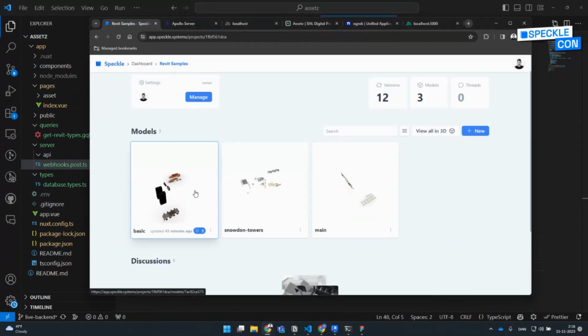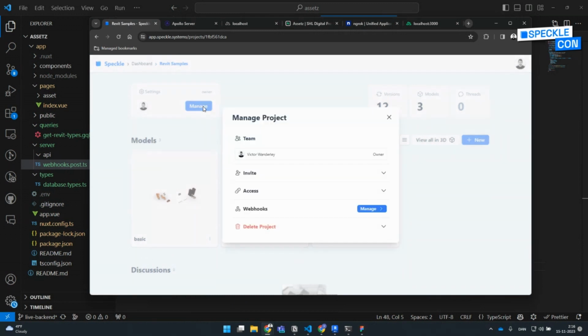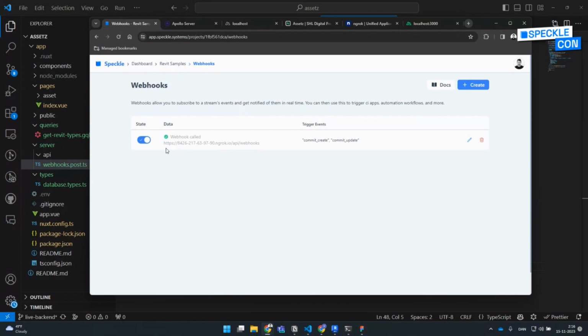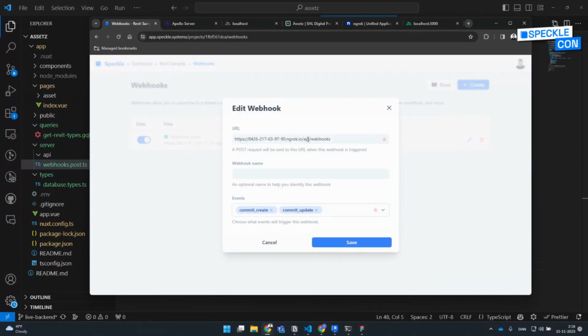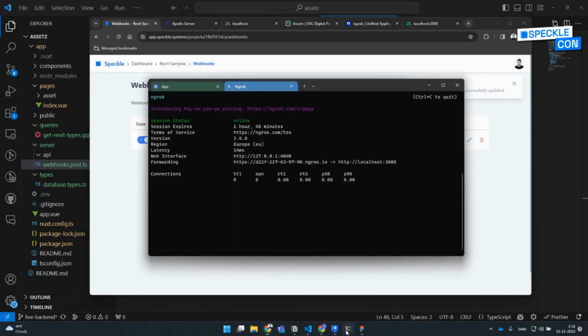I've prepared this project called Revit Samples, and then I need to go into Manage, Webhooks. We're using this for the first time. And then I just basically need to update my webhook that I've created previously. You'll notice that it's the same concept that Daniel was telling us about the folders. I have a folder under my server called API, and then inside is webhooks. So I can just put this in. I can say that I want the events commit create and commit update. And then if I press save, I should be able to go to Revit.